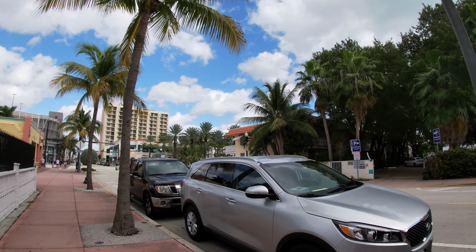We're at 5th Street now. This is a very major thoroughfare. So where the camera is facing, that's east. So sort of right at the end of that street is the ocean.